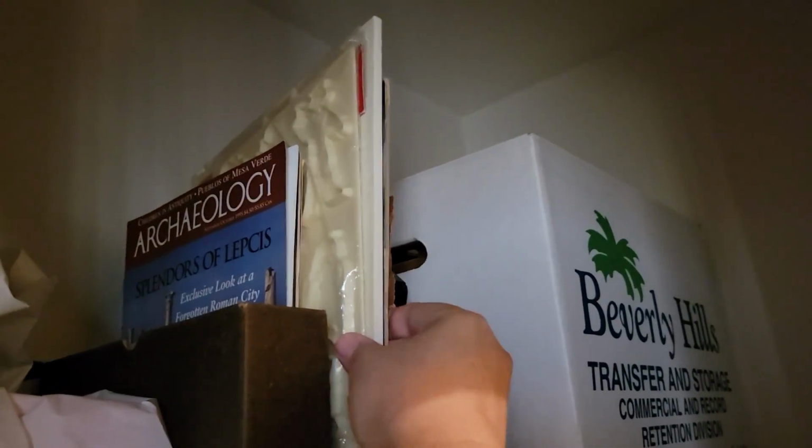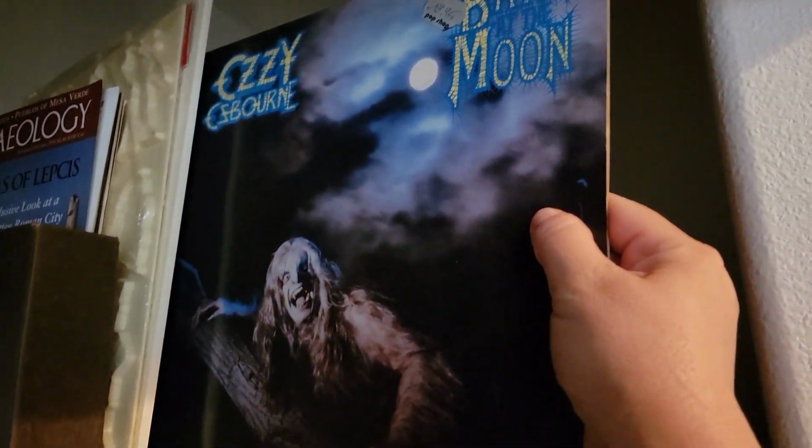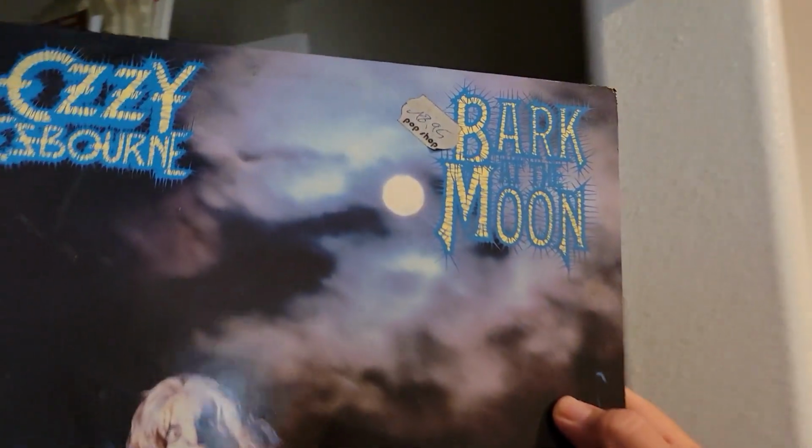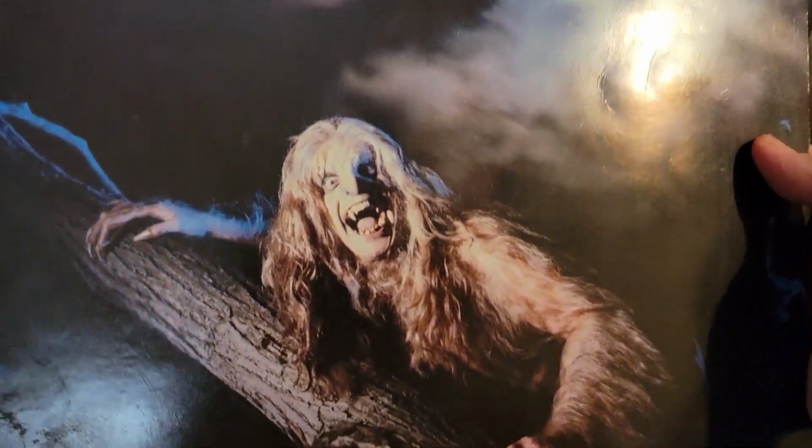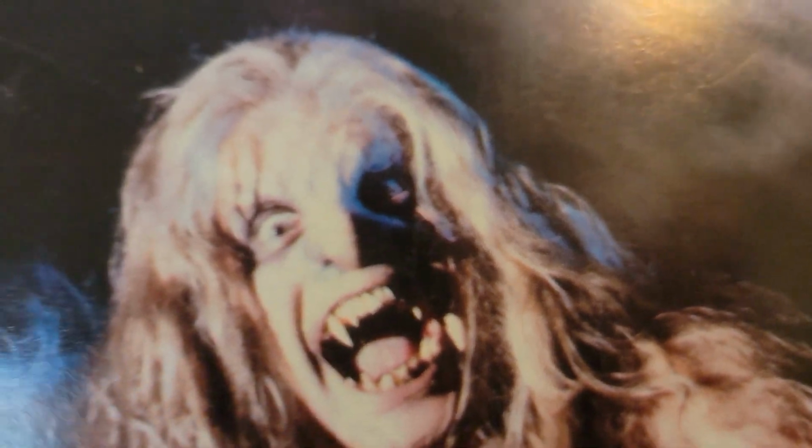Made a great sale this afternoon. I got this at a yard sale with a lot of other metal albums for $1. It's Ozzy Osbourne, Bark at the Moon. After a little bit of research, I found out this is the European release, hence the blue lettering. And it's in okay condition. I think it's like very good condition for grading. And just sold it on eBay for $39 and some change and shipping on top. Woohoo! Getting a close-up of Ozzy.